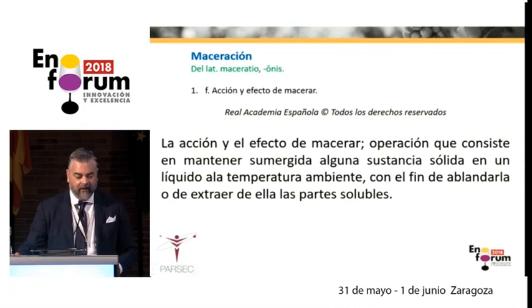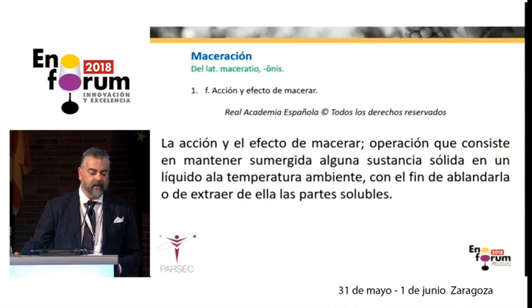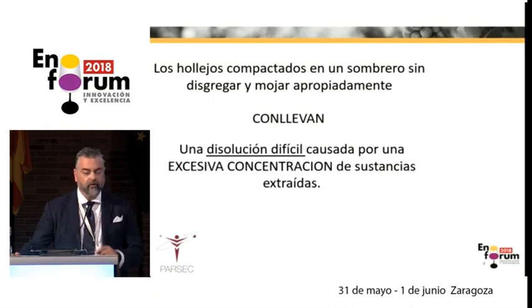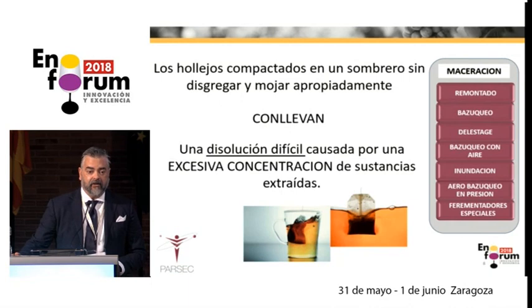the word maceration comes from Latin, as you know, and it is the action and the effect of keeping some solid submerged in liquid at ambient temperature with the purpose of softening it and extracting the soluble part from it. The compacted marks that are not disgregated and appropriately wetted entail a very difficult dissolution caused by an excessive concentration of the substances that have been extracted.